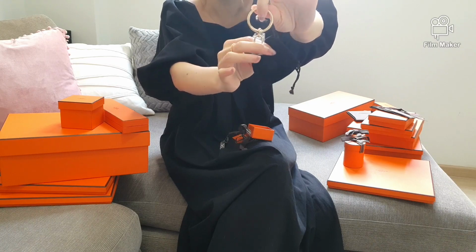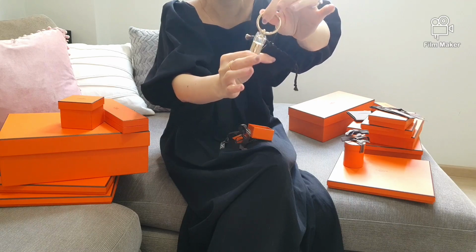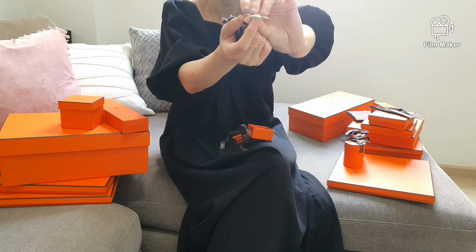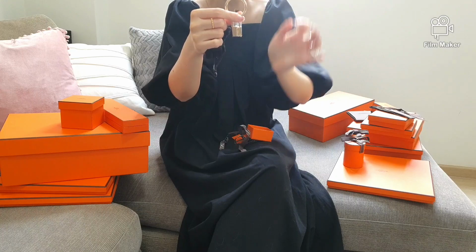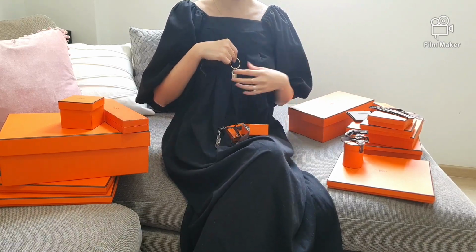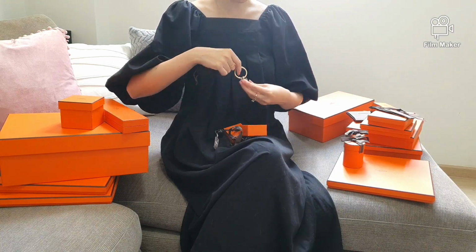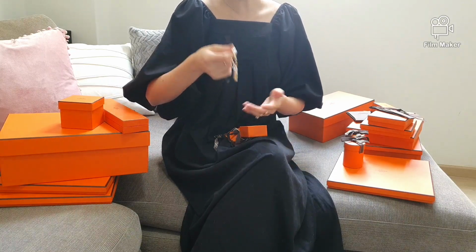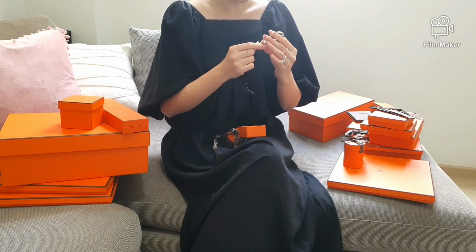It still has all the stickers on it, and it looks very much like the lock you find on the Kelly or Birkin. Below here it says Hermes made in Italy on the base, and it comes with this non-detachable loop. I was thinking if I could play around with this Cadena lock and thread this through a long necklace to make it more versatile and wear it in more ways than one, like a necklace, or even use it like a key charm, or definitely a scarf ring for sure. So I think this is kind of cute.